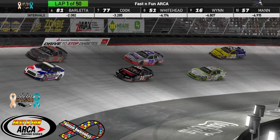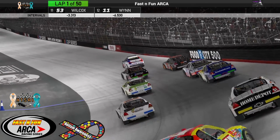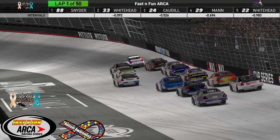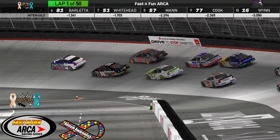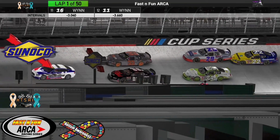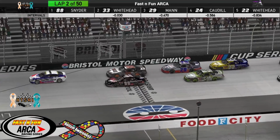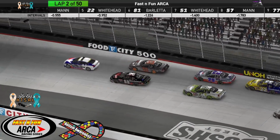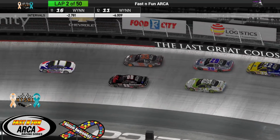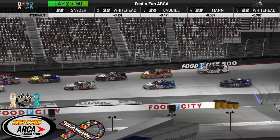Pace car rolls off. They'll do 2 pace laps. And then it is going to be full send around this .533 mile, just over half mile high banked. This half mile high bank short track. Oh my goodness. All right, here we go. One more time around, the pace car will drop off out of turn number 4. Everybody lined up, ready to go.